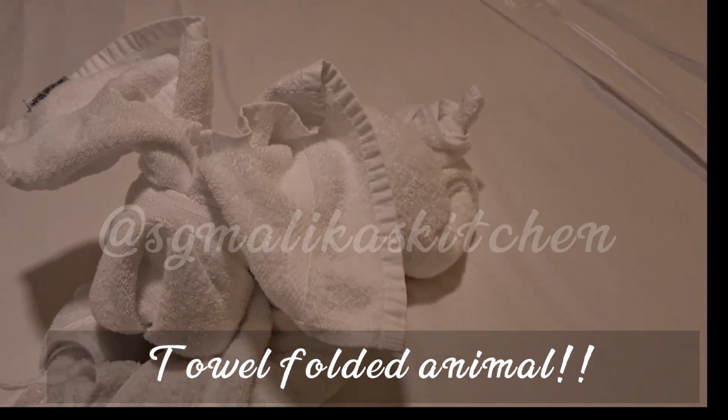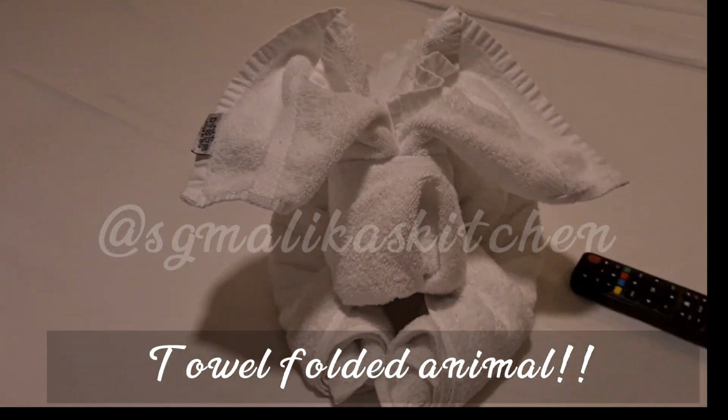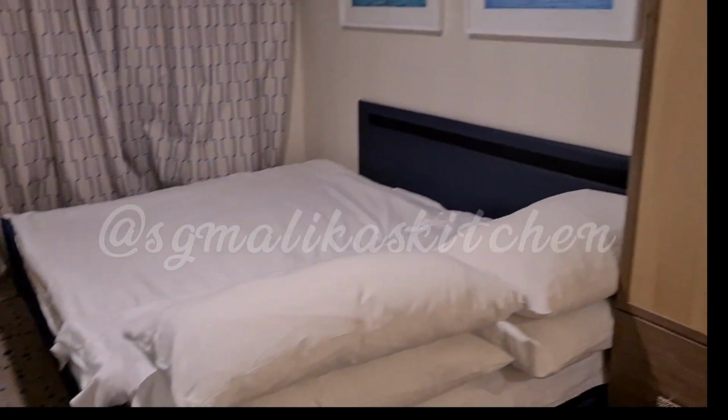Another cute thing is they left a towel folded into an animal after cleaning up your room, which is so adorable to look at. And over here you can see the sofa cum bed has transformed into a bed.